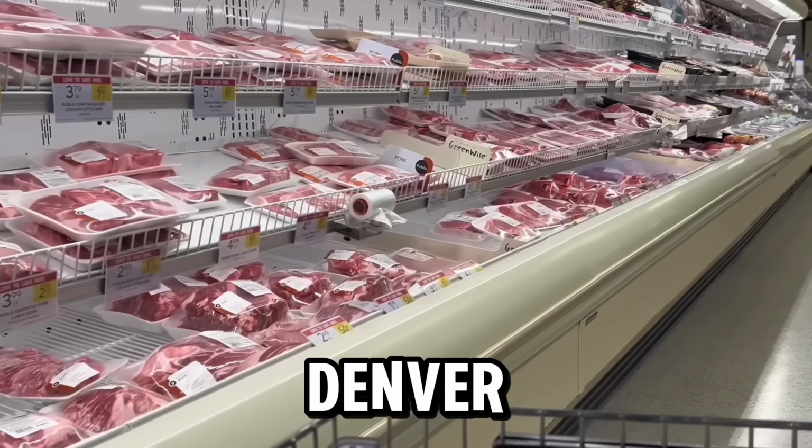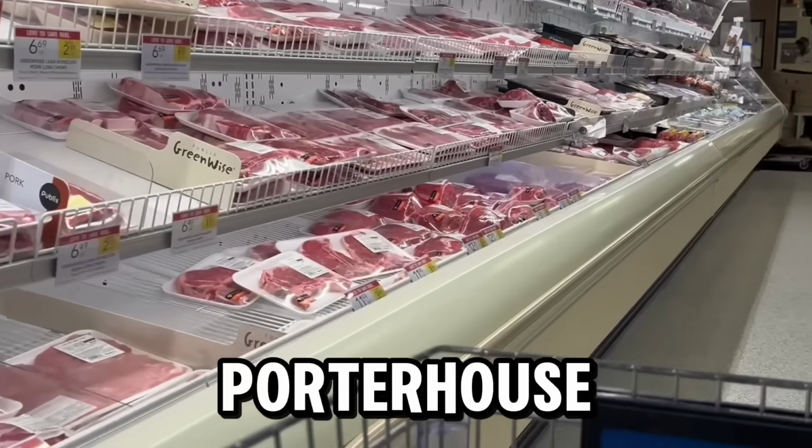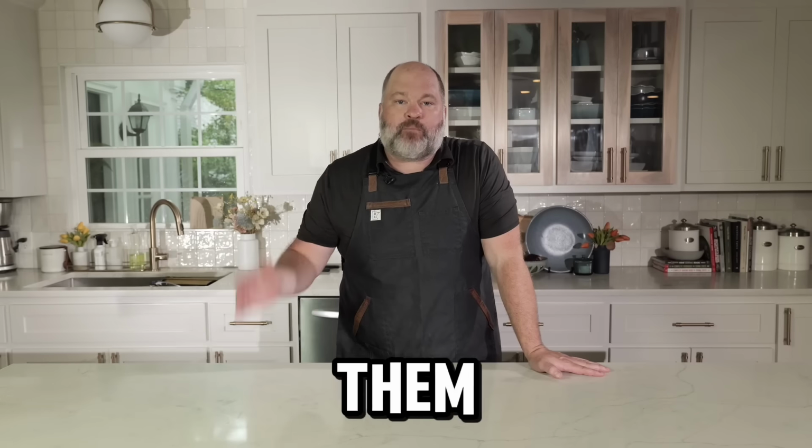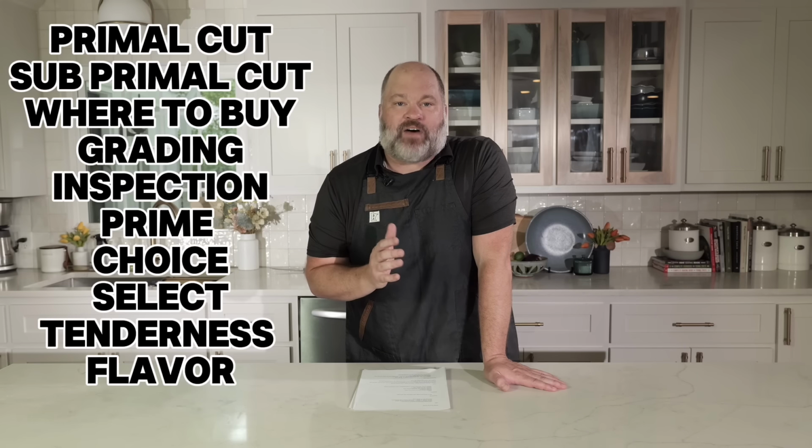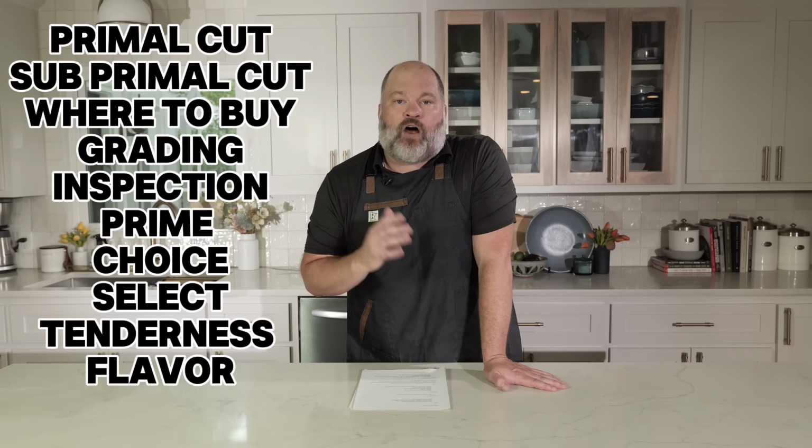Chuck, brisket, Denver steak, filet, porterhouse. What do all these words even mean? You see them on packages at the grocery store. Do you really know what that cut of meat is? Today I want to explain all these terms and demystify the cuts of meat on a cow.